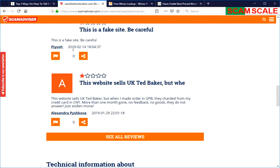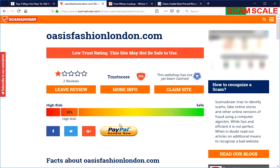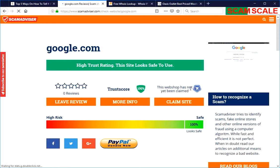The one just says that it's a fake site. The second says that they ordered something, they were charged, but then they didn't get anything, and they even say they do not answer. So from this second way to check, you would see that most likely Whois Fashion London is not a good website. Some websites, if you go to something like google.com, will pop up as a good website. It should give you a 100% trust score. There are no positive or negative reviews, but obviously you can see that Google is probably a good website. So that's the second way to tell if a website is a scam.